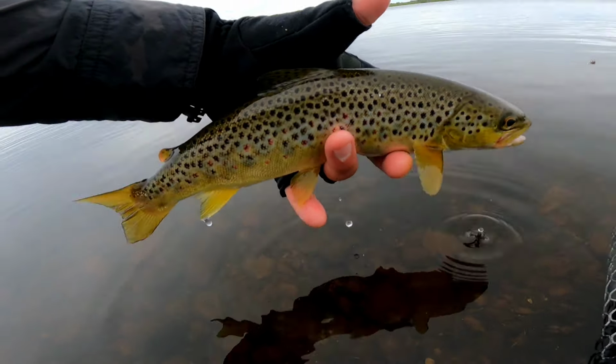Hold him up for the camera, Gordo. He's got marks on him, you see, from birds. Oh, aye. Excellent, mate. Alright, just give him a quick hold up for the camera so folks can see him. That's a lovely fish, that. Isn't that a cracker? Beautiful. Lovely fish, mate. Well done, that man. On the daddy long legs, eh?